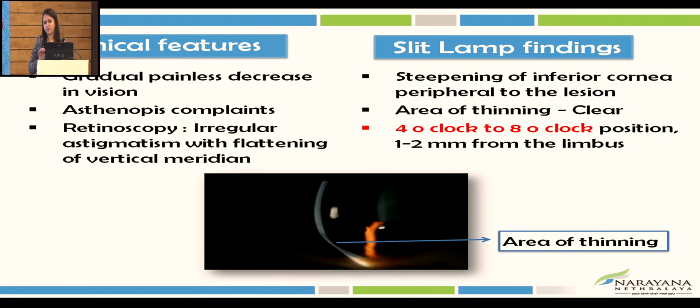It is also an important cause of gradual painless loss of vision because the patient will have increasing astigmatism. There can be asthenopic symptoms. There can be irregular astigmatism with flattening in the vertical meridian. On slit lamp examination, there is a typical 4 to 8 o'clock area of thinning, 1 to 2 millimeters above the limbus. The characteristic is that the clear area has no scarring, no lipid deposition, and no vascularization, and the epithelium above this thinning is intact.